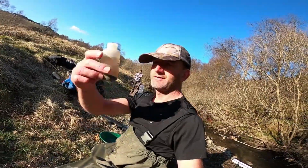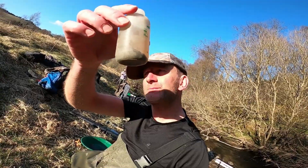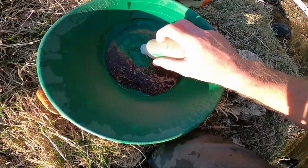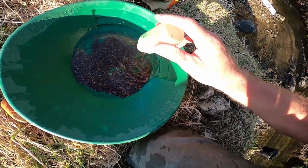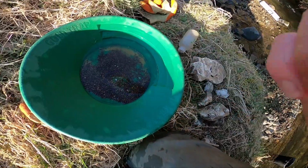So we've now got an absolute bottle load of black sand there. Let's put it in there and just have a look. It's always nice to see black sand. That's a winner as well. So right, that's cleared out.